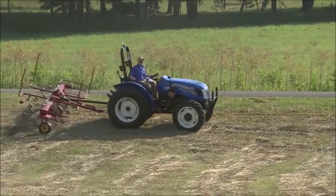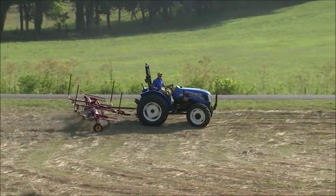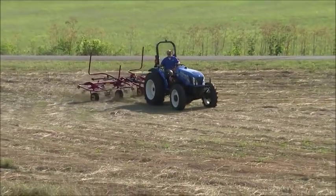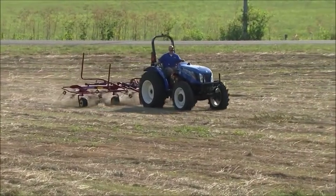So having a tine clearance roughly just slightly above the earth to maybe 3/4 of an inch to an inch, depending upon crop conditions, field conditions, and your stubble height that you've mowed at, is very critical in terms of performance in that tedder and your ultimate dry down of that crop after you've run the tedder through the field.